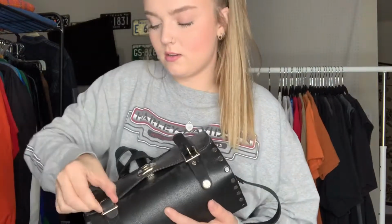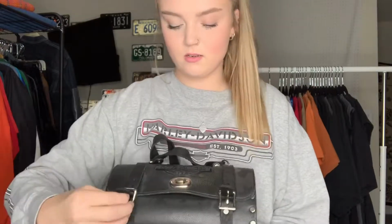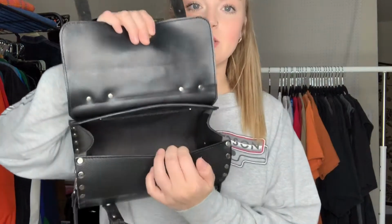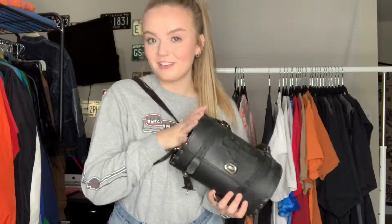It buckles, and then on the inside, it's just like this huge little circle, and I love this. Like, this is such a cool piece to have. It's like a little crossbody bag, and it is definitely my favorite Harley piece that I own, so this will probably stay with me for a very long time.